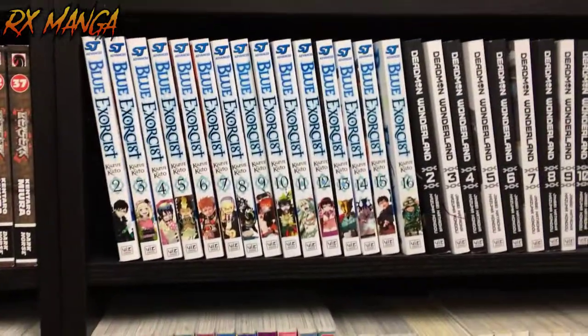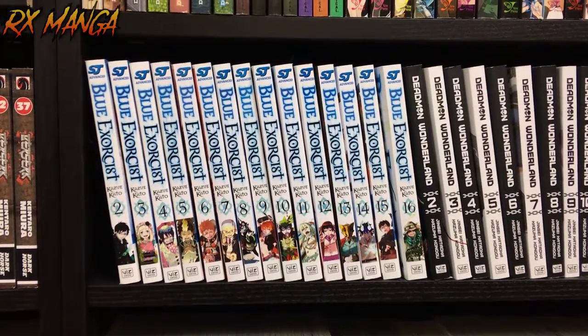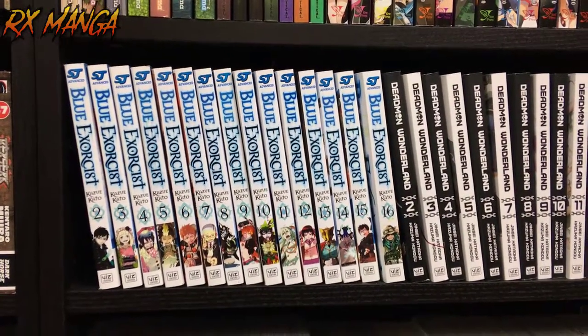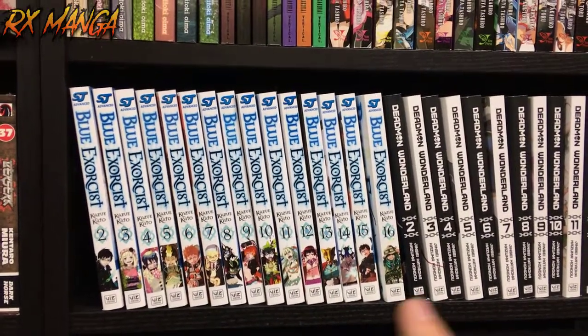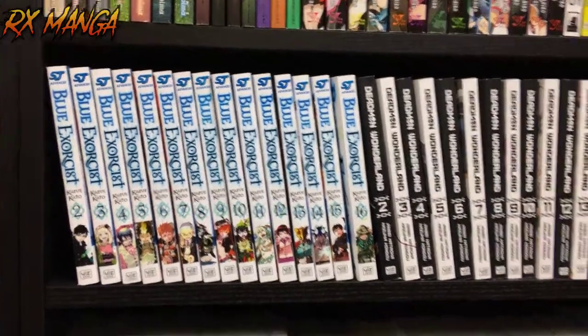We got Blue Exorcist, volumes 1 through 16. Another very stereotypical but very enjoyable series. I really enjoy this, especially around volume 13 onward. Really, really excellent.